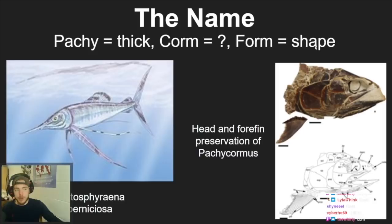But form always means shape. That's easy. A lot of things are called forms. So thick something form. Who knows? Maybe thick mama form or thick fish form. It's definitely not thick. That's ichthy. I know that at least. I don't think it means corn. I don't think it's thick corn shape. Or not exactly corn shaped, but I appreciate you guys trying your best.